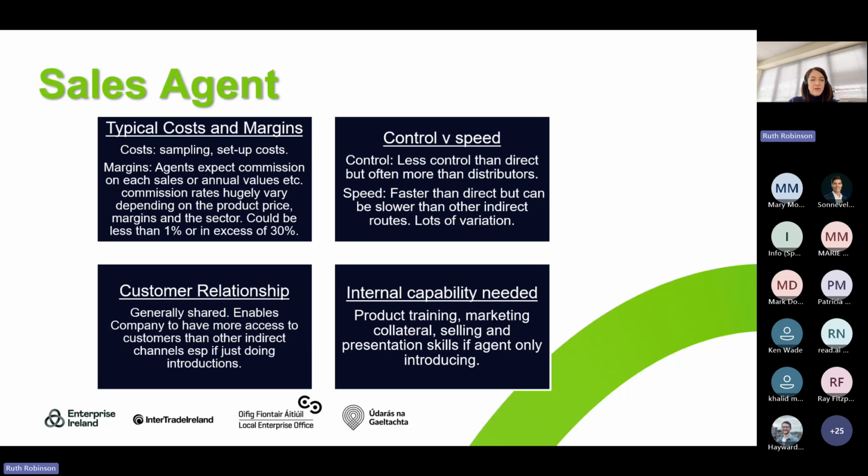And then the sales agent costs will be sampling and setup costs, quite minimal actually in terms of upfront costs with this route to market. In terms of margins, agents will expect a commission on their sales or on annual values. And commission rates vary hugely depending on the product price, the margins, and the sector. So I've said there could be less than 1%. It could be in excess of 30. There's not really a guide that's going to be that helpful for you because there's so much variation, and it really does depend on those things that I've mentioned there.